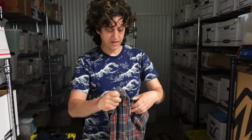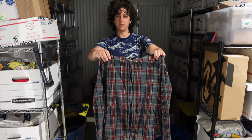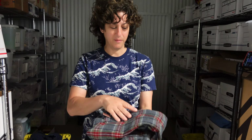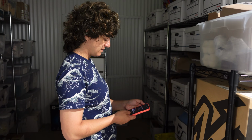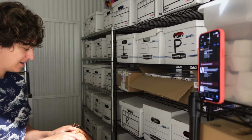This is an LL Bean women's flannel that we got at the Goodwill for $6 recently, and it sold for $29. We had sold another similar one, a pink and purple one of this style, a little while back. We had it listed for $36, and I sent an offer of $29, and they took it. So I think that was probably a better price point for that.